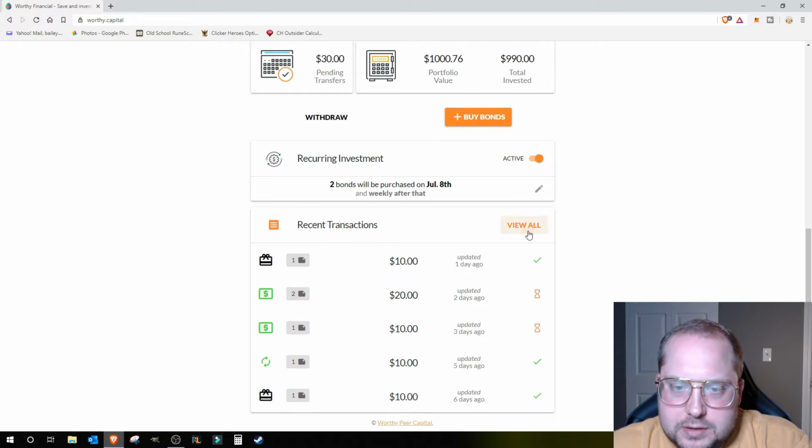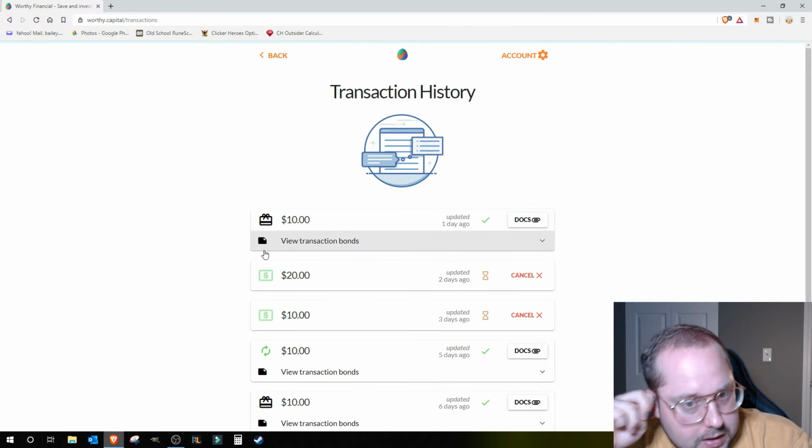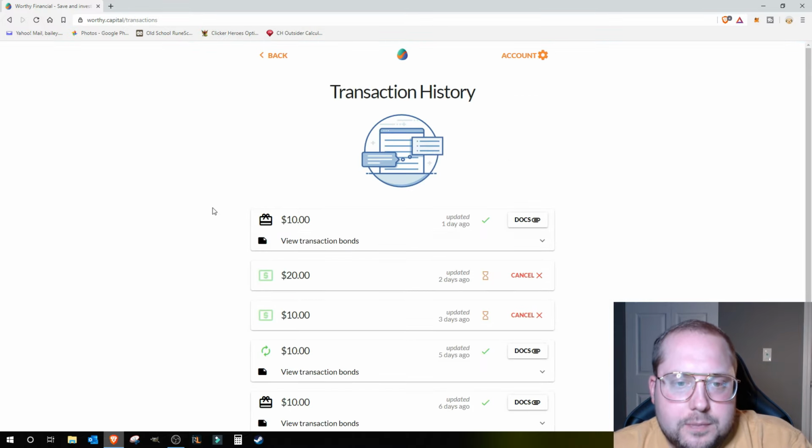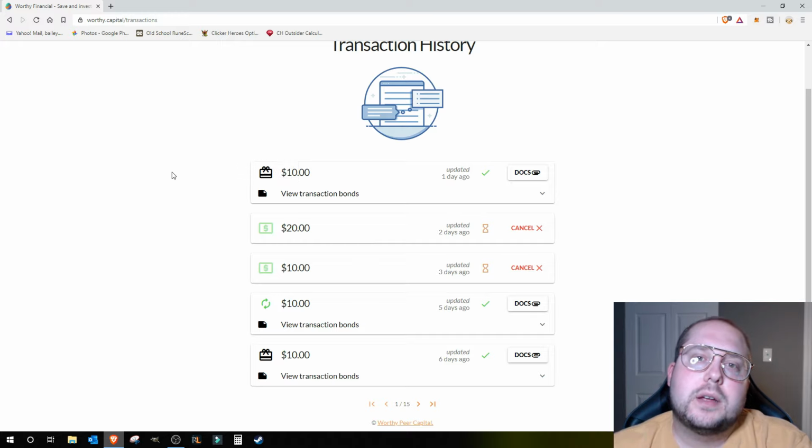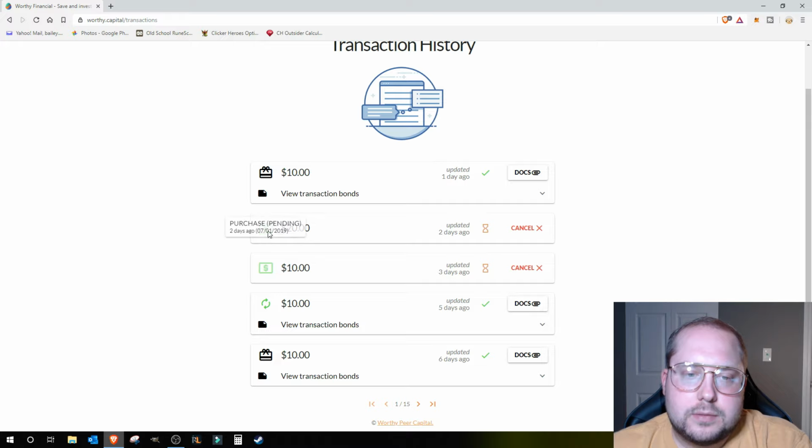So here we can see recent transactions. The different icons over here denote which method I acquired the Worthy bond. This little present box says award, so that's from a referral. Someone used my referral link and they funded their account, so we both got a free Worthy bond. The regular dollar is just either from a roundup or the weekly recurring investment.